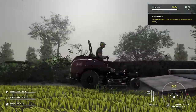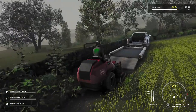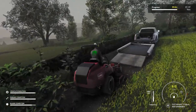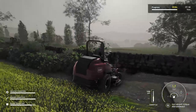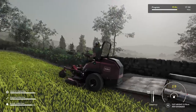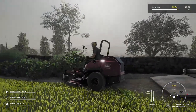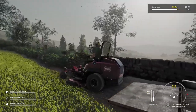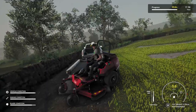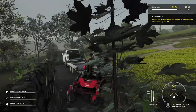Why am I not able to get up there? Do I need speed to get up there? I cannot get on the thing. Maybe I need to back it on? Yeah, probably. I gotta straighten her out a little bit. Wow! Shut up, TV!